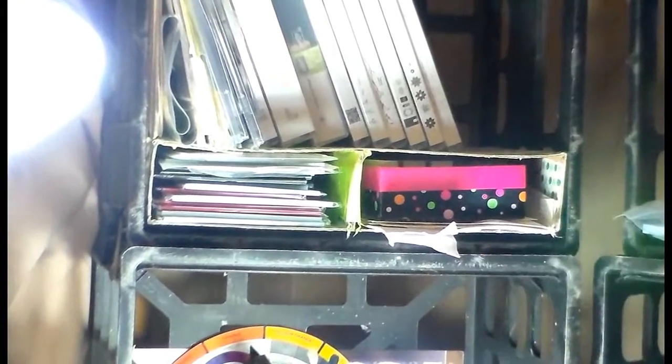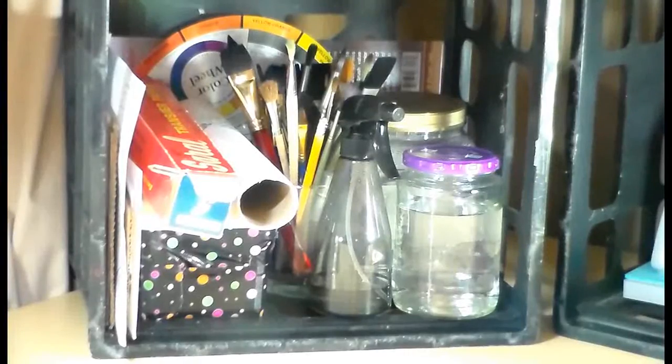Oh, I'm sorry. Right there is all of my embossing folders, and then that's some small wood mount rubber stamps that I bought from Walmart. That's all of my watercolor supplies.